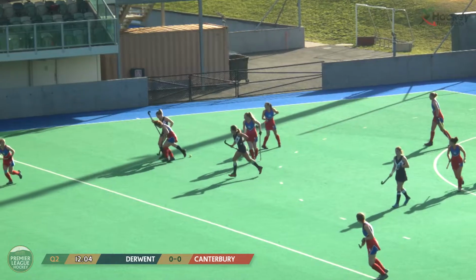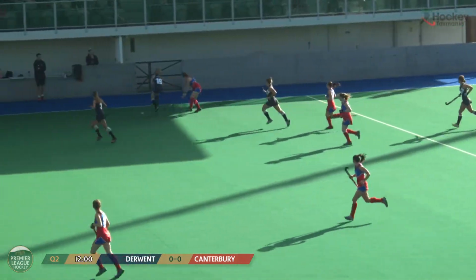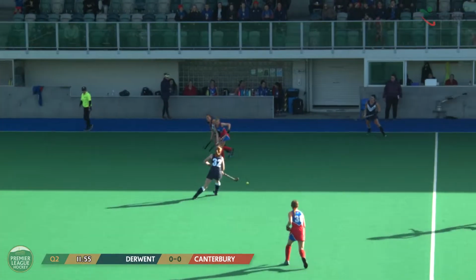Really comfortable save there from Georgia Bennett. Really impressed with how she had all her weight distributed so that she was still able, there wasn't a heap of power on the shot, but she was able to really clear the danger perfectly.